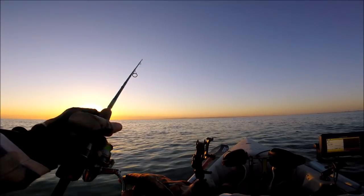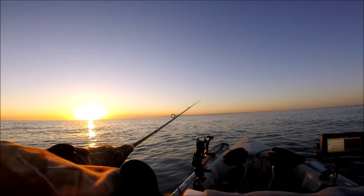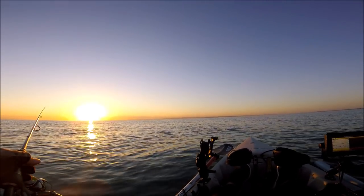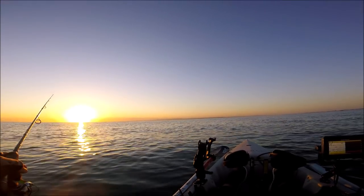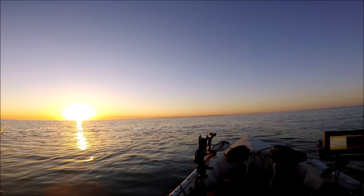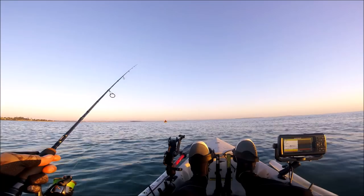Well, here we are at Wellington Point. Supposed to be a good day, so we'll see. It's 7:15, high tide 9:45, and nice and warm today, but we're in 5.3 meters of water. And obviously target species today are your bream, your grassies and your squire, so let's see if we can get some of these fish.